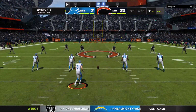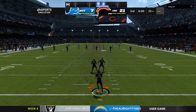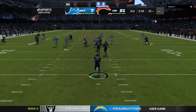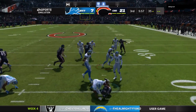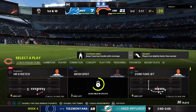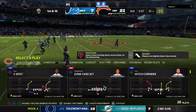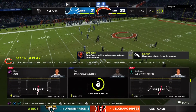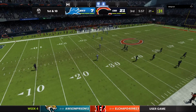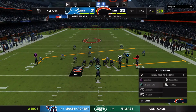Set to resume. Here we go with the second half. The Bears holding the lead and ready to receive the kick. Fielded just outside the goal line, and taken down just past the 20 at about the 21-yard line.